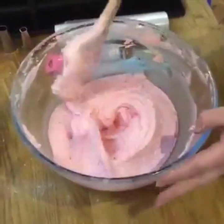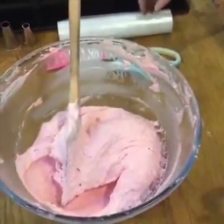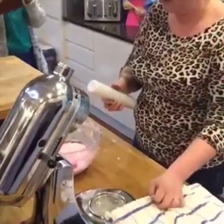So let's scrape all that back down. Okay. Now I like to use a plastic piping bag at this stage.